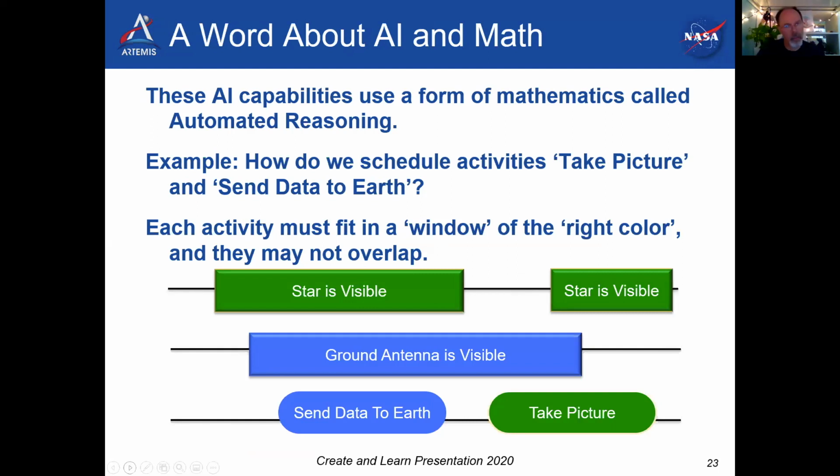So what we have here is a little scheduling problem. We have two activities. We'd like to take a picture of something, say a star, and we'd also like to send some data to Earth. But we have this set of constraints. The star that we want to take a picture of is only visible at different times, as indicated by these green boxes. And the ground antenna is visible at a different set of times. And furthermore, I can't send data to Earth and take a picture at the same time. So my problem is to choose when to do all of these activities to satisfy these different constraints.